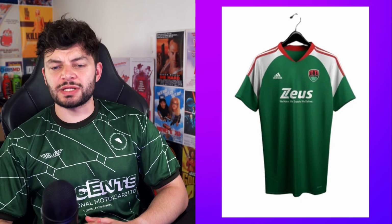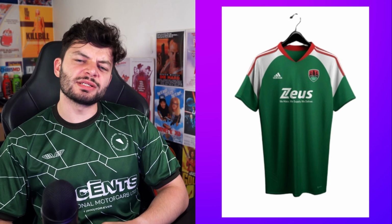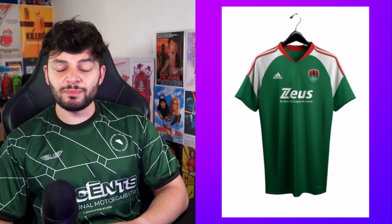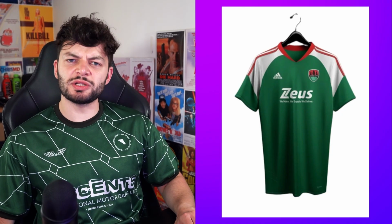Now, despite the quality of this image unsurprisingly being absolutely terrible, it's a pretty solid kit. It's almost like Wales colours, which is a bit sad. I don't like the Cork City badge, which is a shame, but it's a clean kit. Green, Ireland. Don't use any other colour, that's odd. And yeah, nice kit, nice panelling, strong choice from the designers.